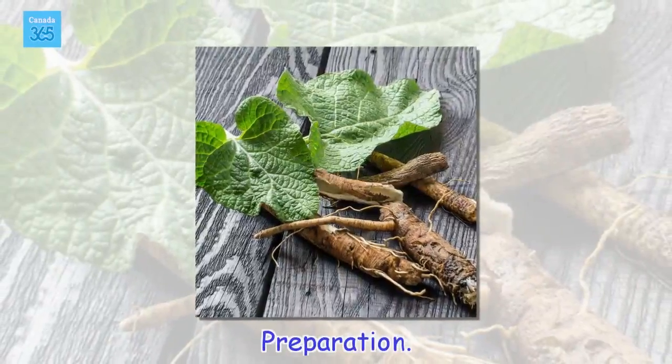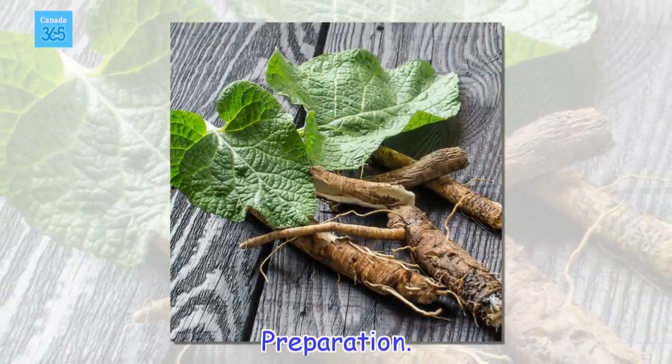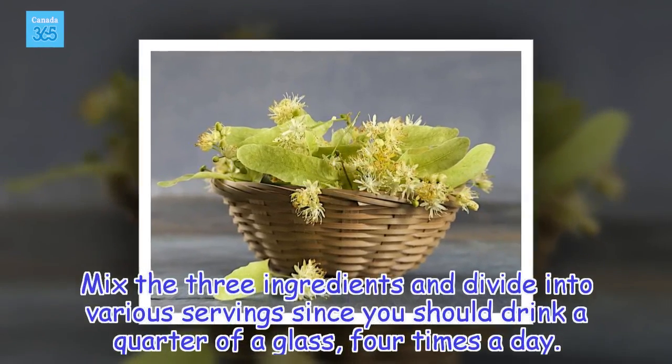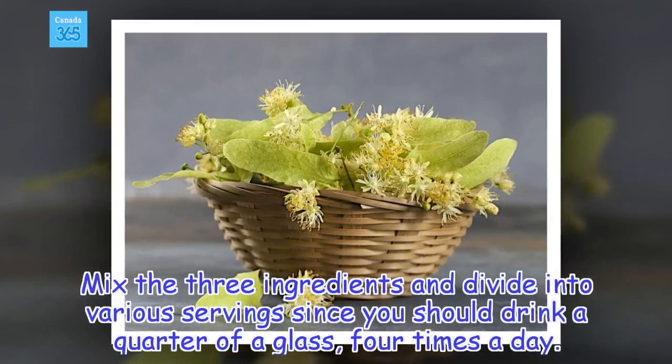Preparation: mix the 3 ingredients and divide into various servings, since you should drink 1/4 of a glass, 4 times a day.